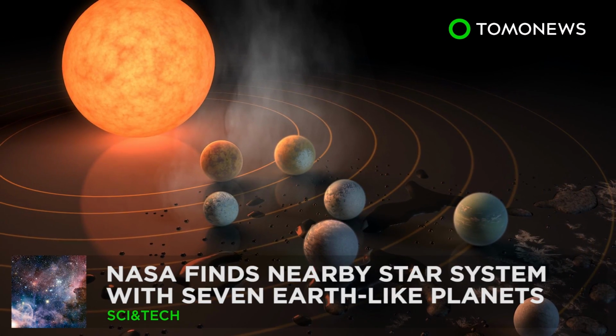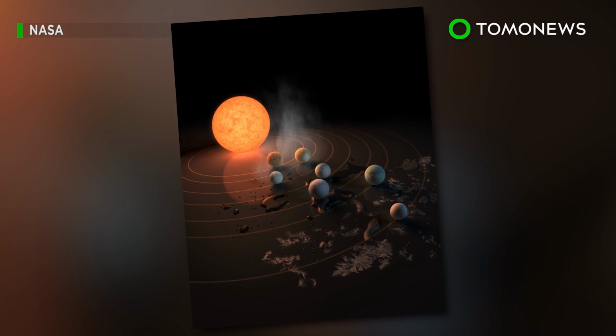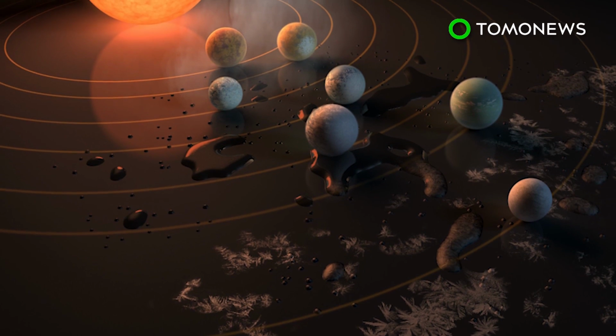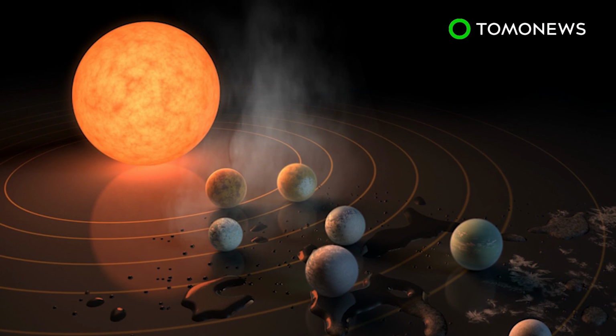NASA finds star system with 7 Earth-like planets. NASA this week unveiled a major discovery of a star system that contains 7 planets similar to Earth. What's exciting is that 3 of them might just be habitable enough to support extraterrestrial life.